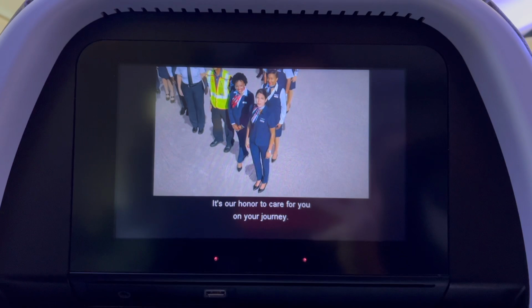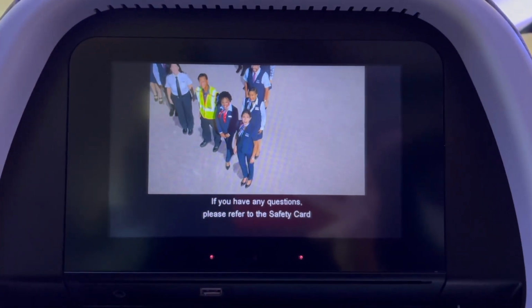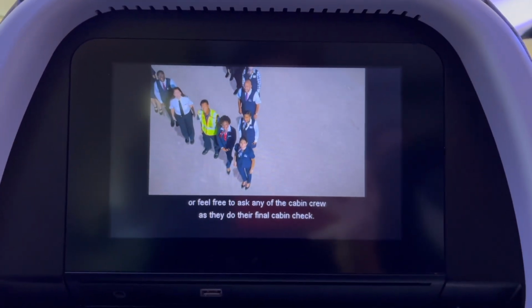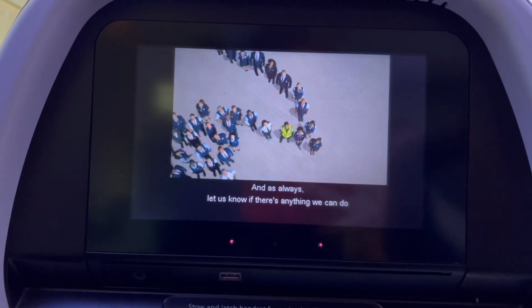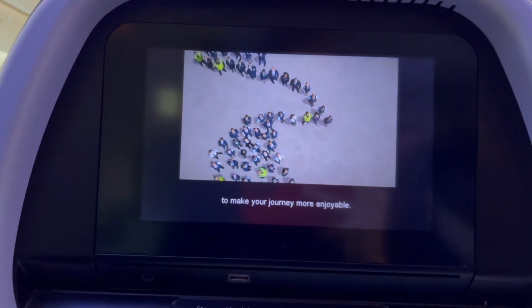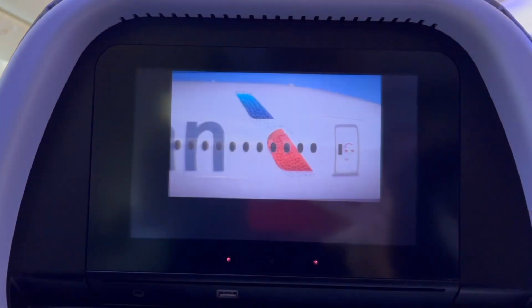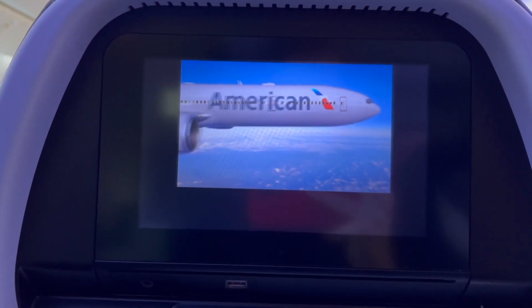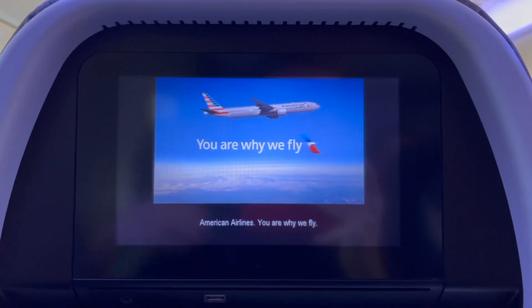It's our honor to care for you on your journey. If you have any questions, please refer to the safety card or feel free to ask any of the cabin crew as they do their final cabin check. And as always, let us know if there's anything we can do to make your journey more enjoyable. American Airlines. You are why we fly.